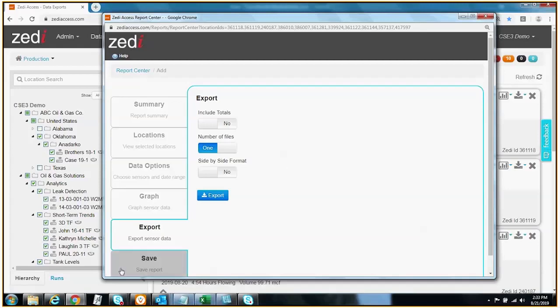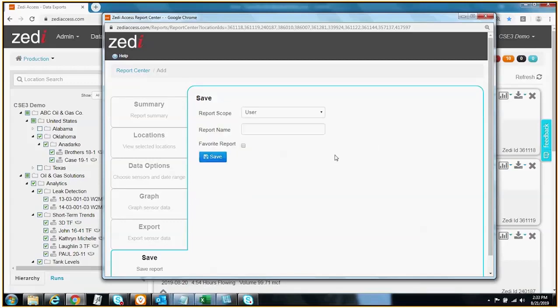So save is the way it comes in and who can view and utilize this report. So here's the report scope. So as I said earlier, you can either save it as a user, so only my user login can view that report, or company, which everyone within the company can hit that Show All button and utilize this report. So we just go training and favorite that report and click save. We'll say report has been saved.